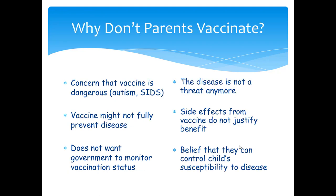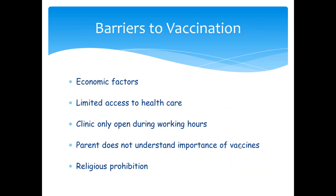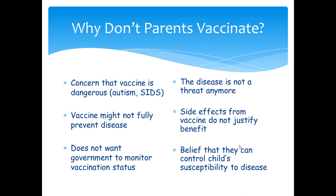A lot of times there's a religious aspect to it, depending on the family's religion. Some are concerned that the vaccine is dangerous, that it might cause autism, though I did learn that the guy who started this claim that it causes autism was literally put in jail for fraud for that statement.